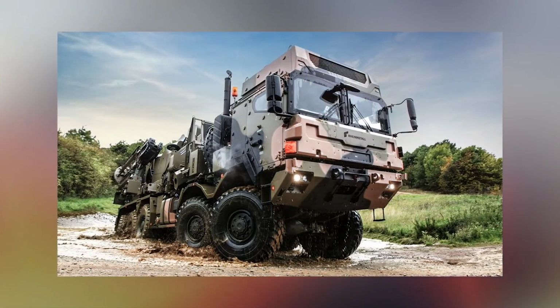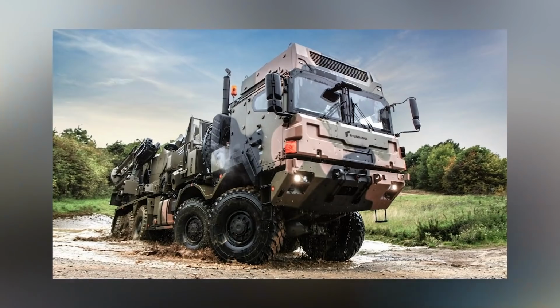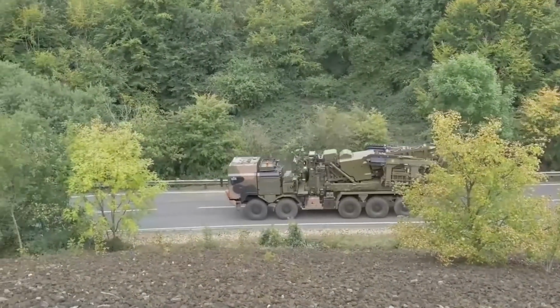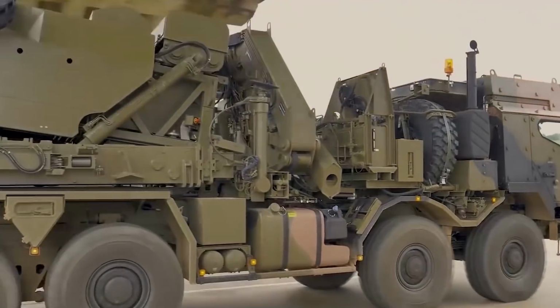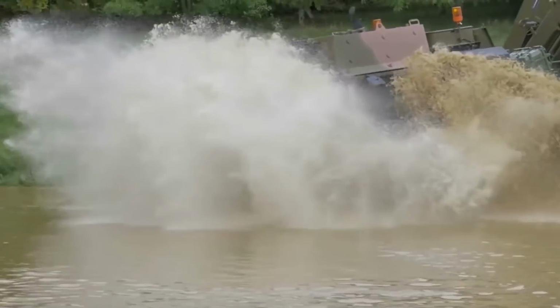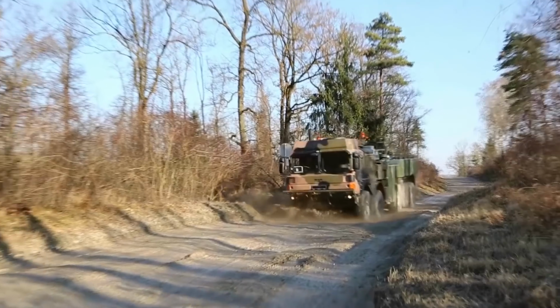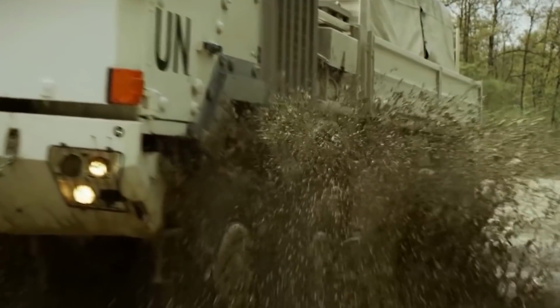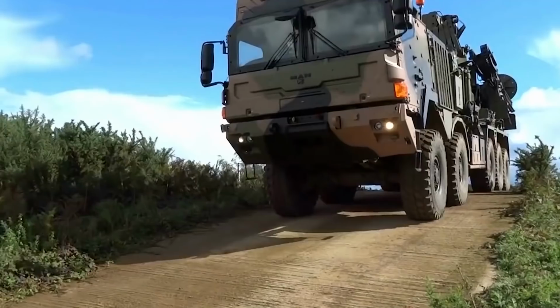The HX 10x10 moves safely on rough terrain and off-road, and can be used as a military equipment recovery vehicle. It's also capable of deploying temporary roads and bridges for transporting goods and cisterns. The model can easily overcome 1.5 meter deep fords without prior preparation and is powered by a 680 horsepower engine.